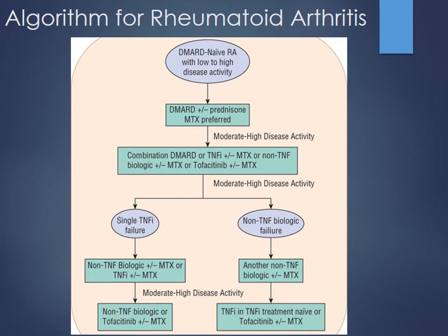Anyway, so again, a good stepwise approach. You usually start with methotrexate, use steroids only as needed, and then look at adding on a biologic if needed. Some patients may start off on a biologic, but I don't see that quite as often. But usually methotrexate's a good one to start with, because again, it's an old drug. We know a lot about it.